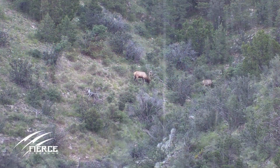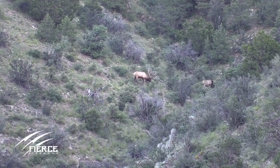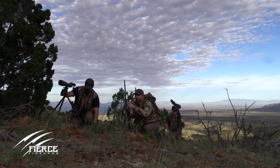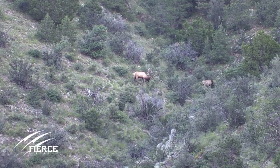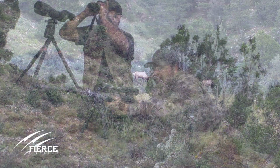We're about 600 yards away, and man, we get the spotting scopes out. We take a good look at this bull, and he's what I call a no-brainer. This thing was giant. His tines were long. He was massive. This was a bull of a lifetime for me. This is what I've been coming to the Mescalero for years for. So now, if I can just make the shot.